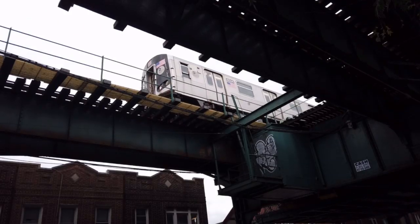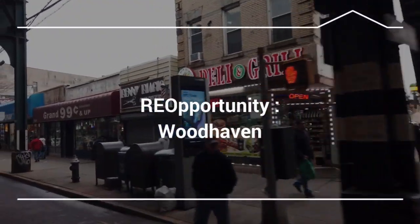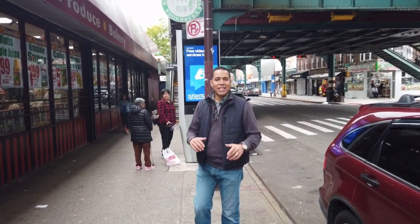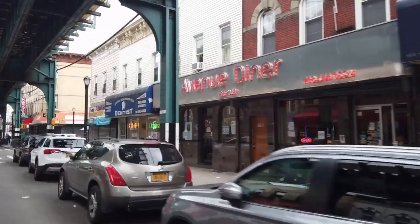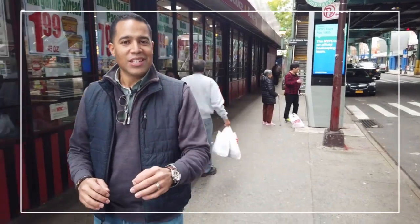And in this episode, we're going back to Woodhaven. This house is just steps away from the 75th Street station of the J train. Just a short distance away from the house is Jamaica Avenue, where you're gonna find the shops for your everyday needs. And a little known fact is that one of the scenes from Spider-Man's Homecoming was shot just about a block away.